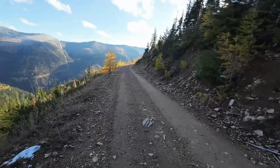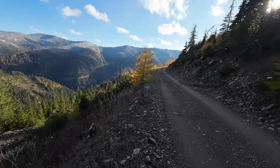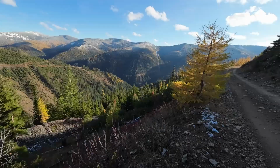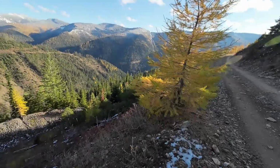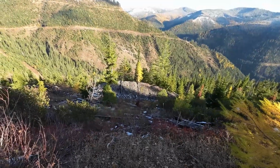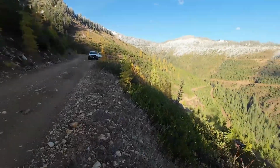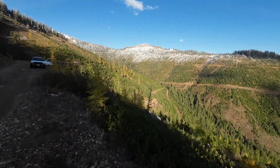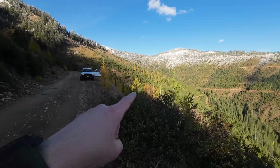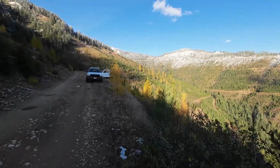On the map, it looks like that connects to the path that I was on, but this is too steep to get down there. Yeah, definitely a bunch of waste rock and a bunch of timber over there. Maybe it was like a tram system. You can't really see it on the hillside, but on the satellite image it kind of follows right below the road that I've been driving on.